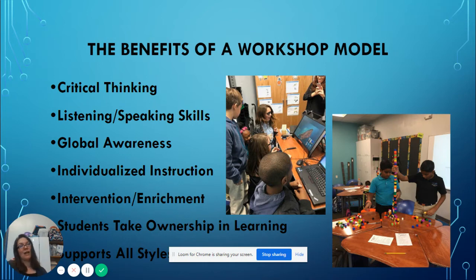It allows for that individualized instruction that I spoke about, where students can work in the small group with the teacher on the specific skills that they need in order to make growth and move to the next level. That addresses our intervention, and it also addresses enrichment, because as we know, students who are working above grade level also need to make growth. And so how can we challenge these students? How can we challenge their thinking? How can we challenge their leadership skills? That can also be done in that workshop model.